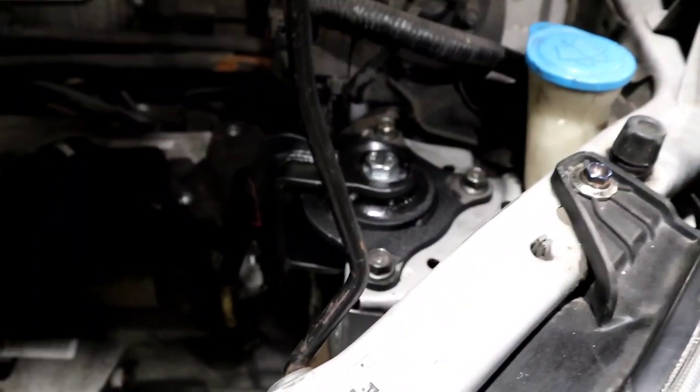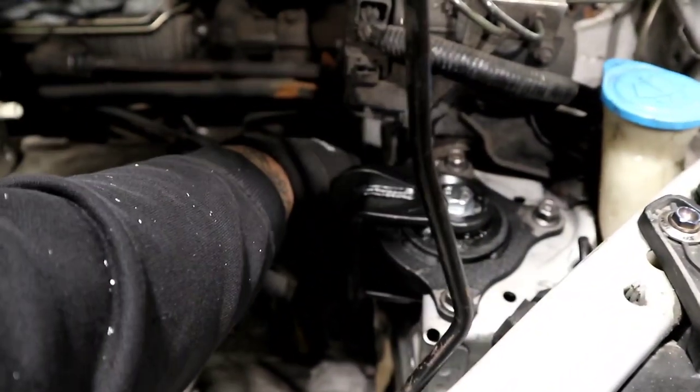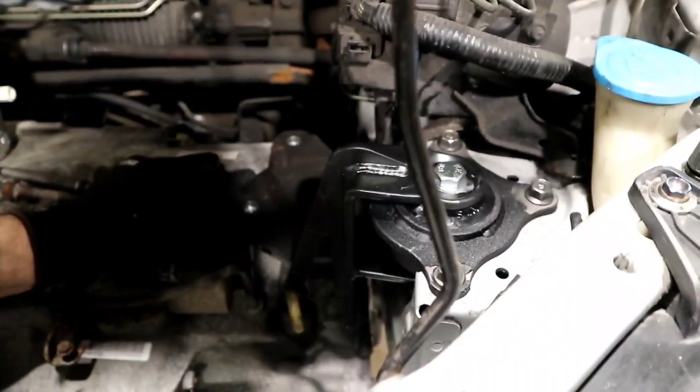And then your favorite part is the welding. Yeah, man, that's what it's looking like. It's coming along really nice.